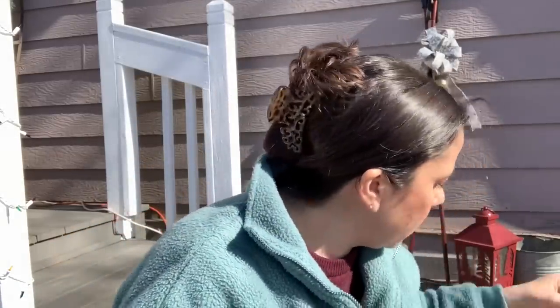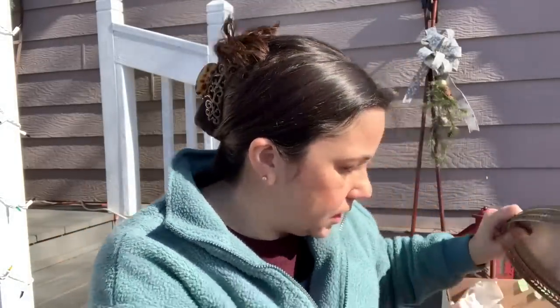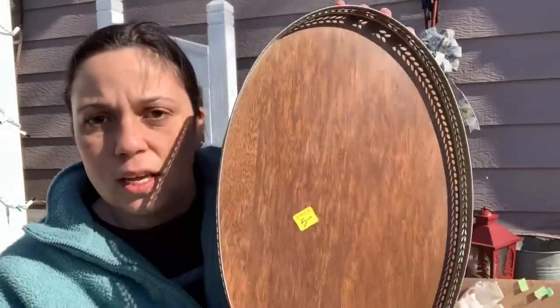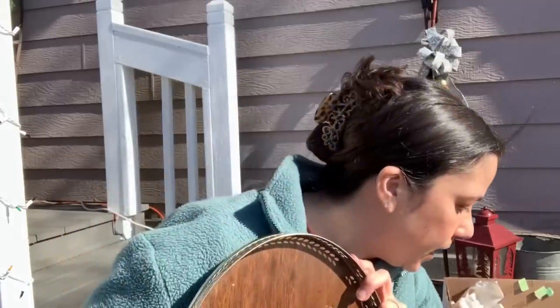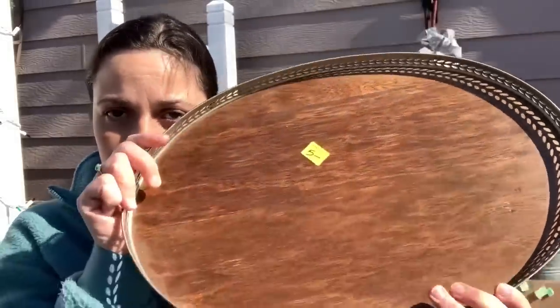So let's move on to what I got at Too Good to Be Through. I did spend more money at Too Good to Be Through. I spent $28, but I got some really good stuff. So, all right. The first thing I got, and everything at this store was 25% off, except for some dishes, which were 50% off. And I will tell you that when we get to them. So this was 25% off.